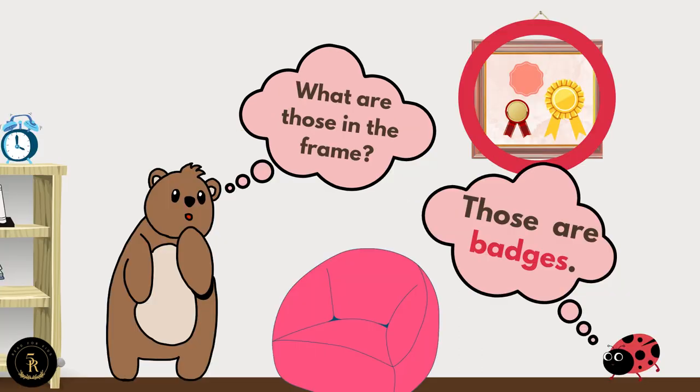What are those in the frame? Those are badges. B-A-D-G-E-S. Badges.